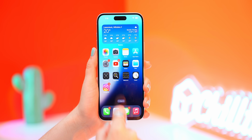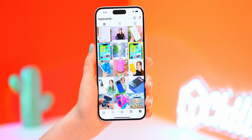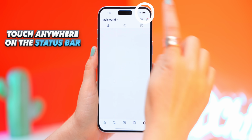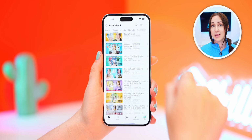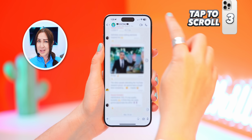Okay, so check this out. If you're in an app and you've been scrolling for days all the way at the bottom of a page, instead of scrolling all the way back to the top, you can actually touch anywhere on the status bar and it'll instantly jump right back to the top again. It's so useful, and you can do this in literally any app like YouTube, Spotify even, Safari, and you can even continuously scroll up in Messages.